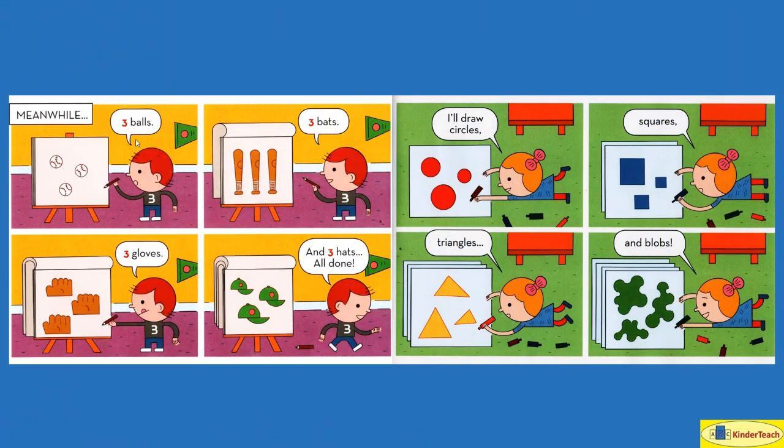Meanwhile, 3 bowls, 3 bats, 3 gloves, and 3 hats. All done. Does this equal 12? Let's see. 1, 2, 3, 4, 5, 6, 7, 8, 9, 10, 11, 12. So 3 and 3 and 3 and 3 equals 12. Or we could say 3 plus 3 plus 3 plus 3.